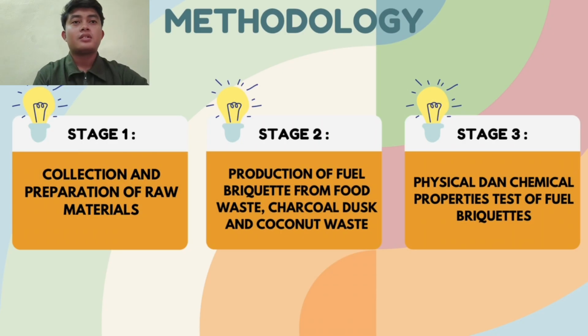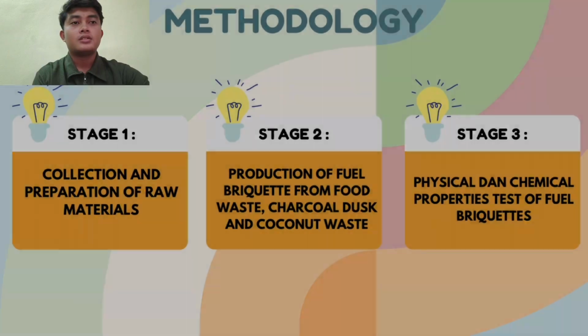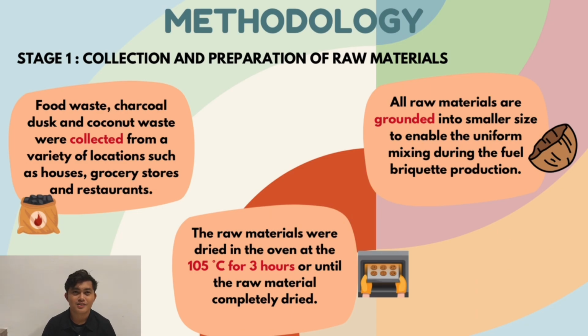Methodology. Stage 1: collection and preparation of raw material. Stage 2: production of fuel briquettes from food waste, charcoal dust, and coconut waste. Stage 3: physical and chemical properties test of fuel briquettes. Stage 1: collection and preparation of raw material.